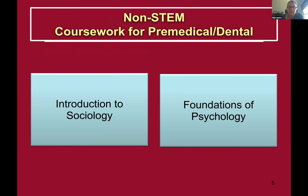So I quickly skipped over one slide. Intro to Sociology and Foundations of Psychology are part of the pre-health curriculum, because particularly for medical and dental school, you're expected to have taken them. Sociology and psychology are tested on the MCAT exam, which is the board exam you take prior to going into medical school. It's not any sociology course or any psychology course, right? Intro to Sociology teaches you the material that is tested on the MCAT. Foundations of Psych teaches you the material that's tested on the MCAT.